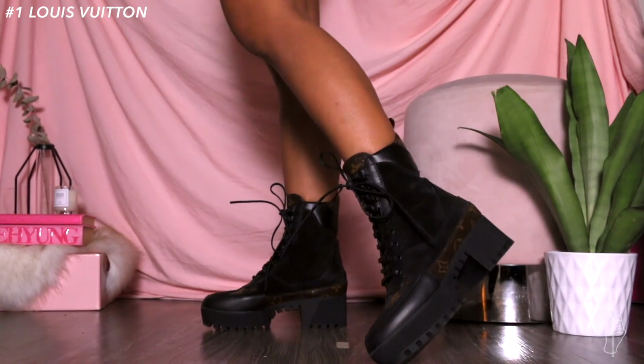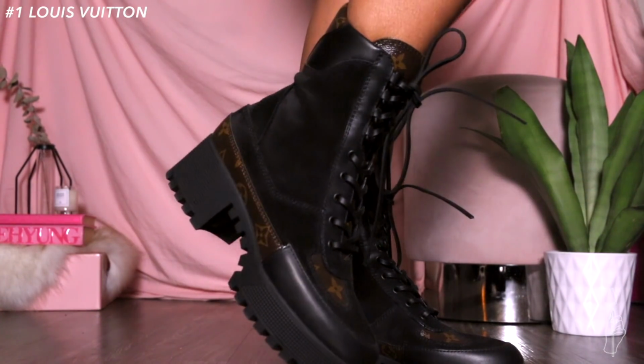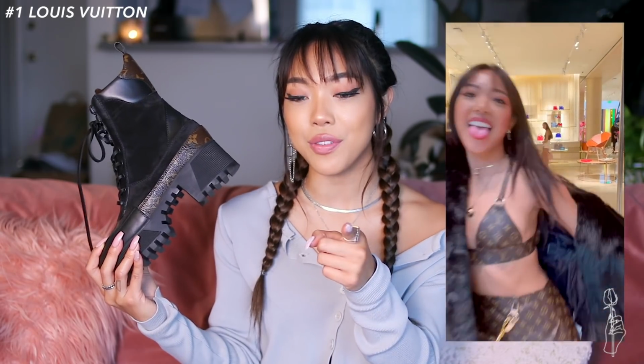So we're gonna start off with my most expensive pair, which are these Louis Vuitton combat boots. These were like over $1,000. Oopsies, mom, sorry if you're watching this. There are some times where I just kind of want to be comfy in some combat boots, but want a little bit of class and not too much of a grunge style, so that's why I picked up these. This was the purchase that I made when I went to the Louis Vuitton store when I wore my fake Louis Vuitton outfit.